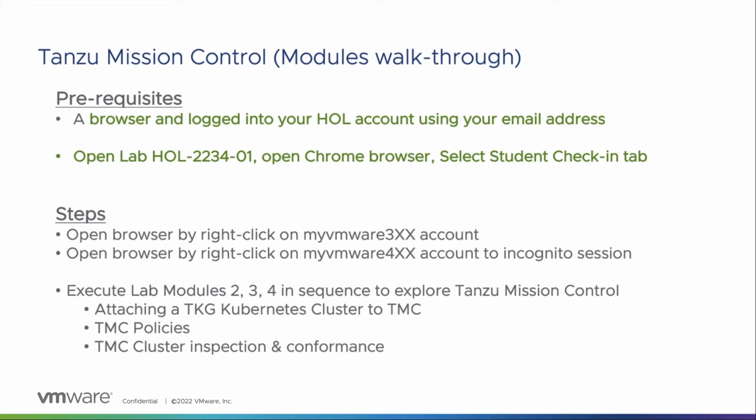One is essentially a platform administrator account. The other one is a developer account. We're going to use a general Chrome window to get to the platform administrator account, and then I'll have you bring up the developer account in incognito so that we can go back and forth, taking a look at how different policies get applied. You want to be sure to execute module 2 before modules 3 and 4, because we do attach a cluster to TMC and apply applications. So let's get going with this in the lab itself.